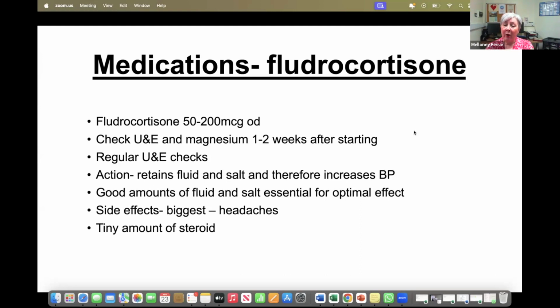Good amounts of fluid and salt are essential for optimal effect with this drug. If you're not taking much fluid and salt, it's not really going to work very well at all. There are lots of side effects, the biggest one being headaches, we find. Because a lot of patients have headaches anyway, that can be a problem, but you don't know until you try it. And quite often patients with orthostatic hypotension have headaches because of low blood pressure. So you don't know till you try whether it's going to make the headaches better or worse. There are lots of other side effects, but that's the one that we see most of in clinic. Denise, could I have the next slide, please?